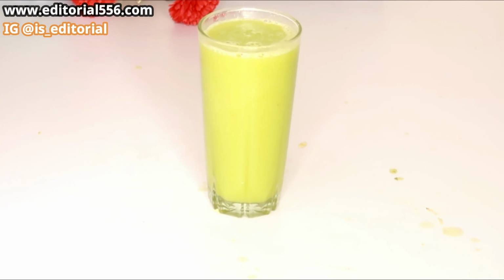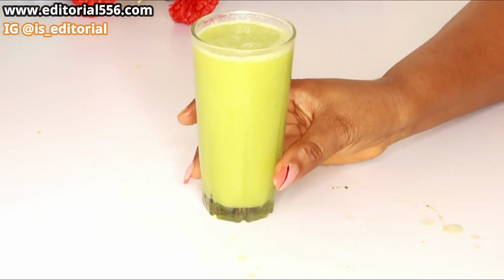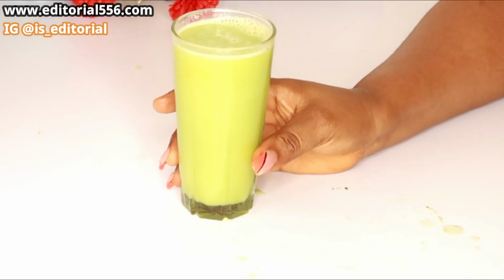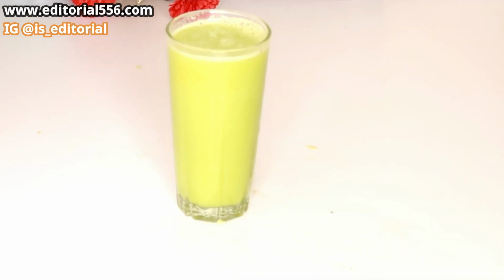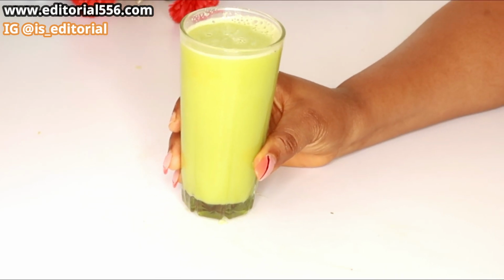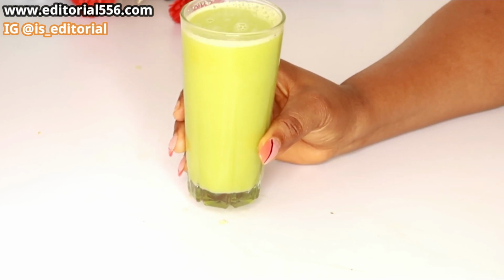Okay, so you guys, when you try this, nobody would believe your age when you tell them. This is a powerful anti-aging drink that helps and works so much on the skin because it helps rejuvenate and make your skin plump a whole lot.